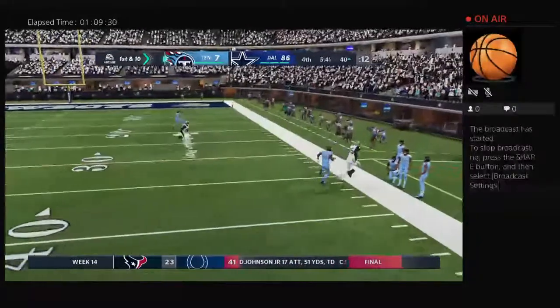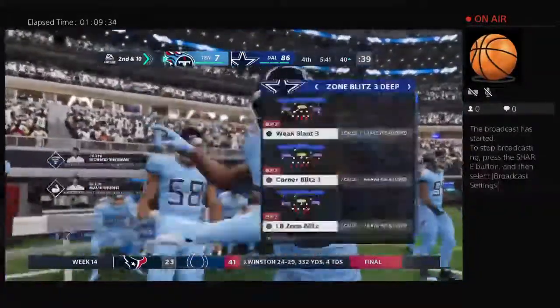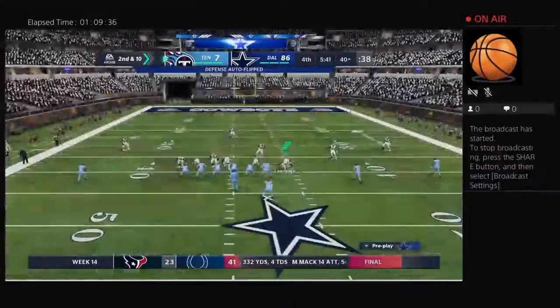It's almost closing in on the league lead in sacks. He came into the game in the top 5. Now you add 2 more to his total.